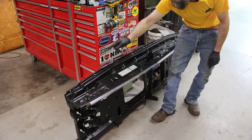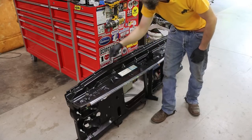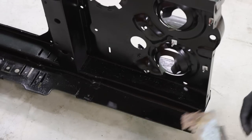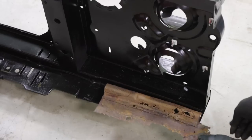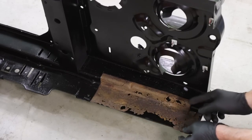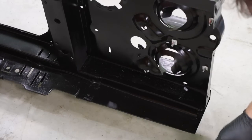So let me show you the repair that I did, and I even still got the piece that I cut out, just because I wanted to show you what I had to do. So there is the chunk that I cut out, and it goes just like that. So all of that section there got cut out and replaced. I mean, you can see that it was done there. Haven't drilled the holes yet.